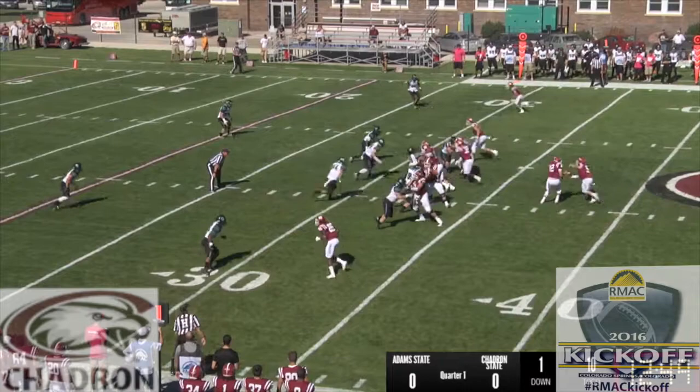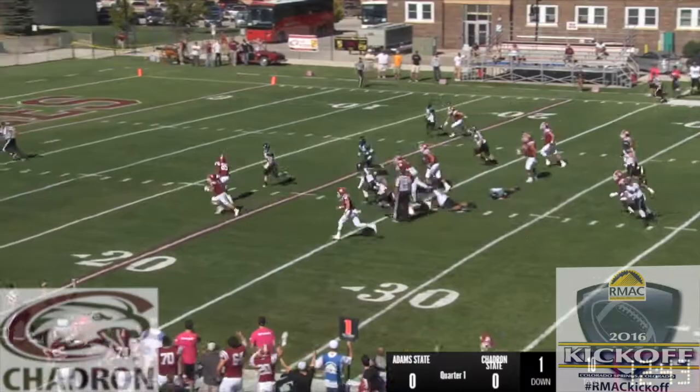Ball goes in their favor. You see Paul get the ball, cuts his way back inside. Has room. He's got nothing but daylight. He's going to be at the 10-5, and that's going to be a Chadron State touchdown.